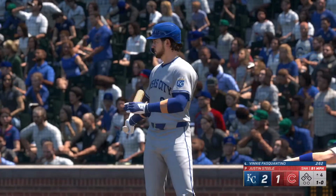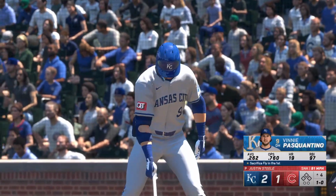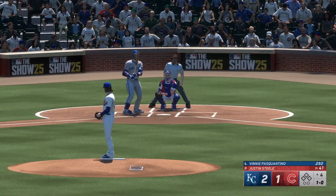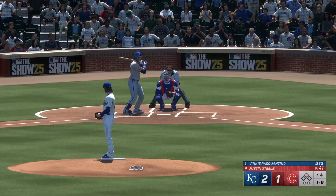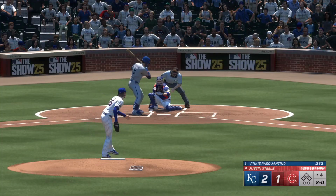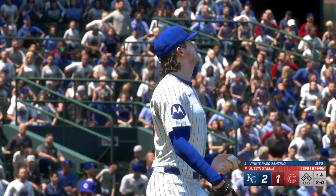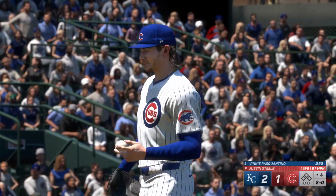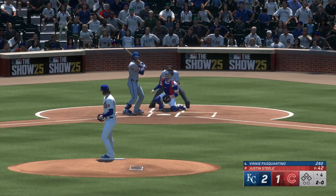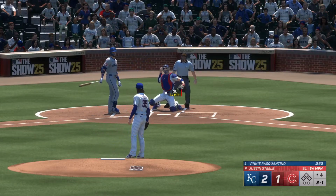Close one, doesn't get the call. Ball 1. Pasquantino measures 6 feet 4 inches, 27 years old, and he's usually a first baseman, but today he's the designated hitter. Inside ball. Some people say that first basemen kind of have the day off regularly because they don't run around a whole lot. But when you think about it, they are involved in just about every single play, and there's a lot of stress that gets put on their legs. So a well-deserved day at the DH spot for him.